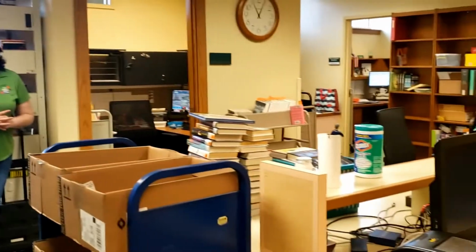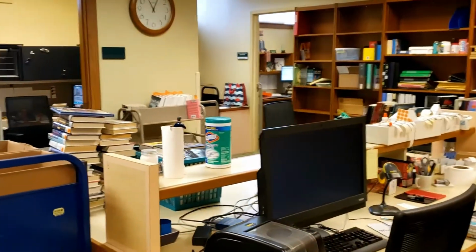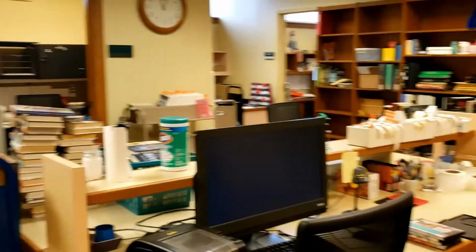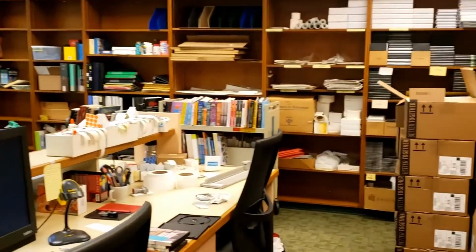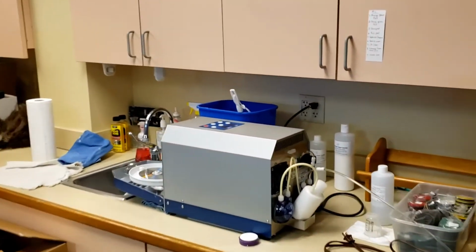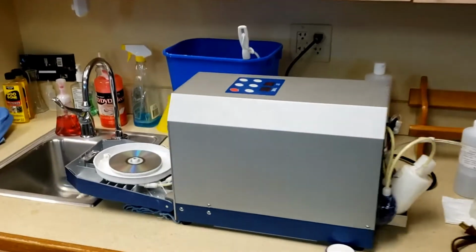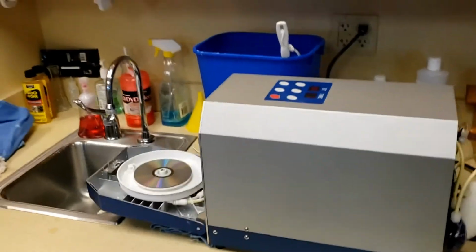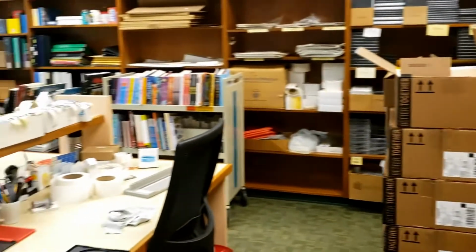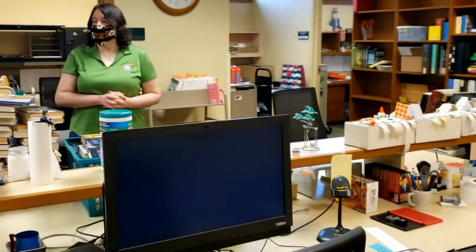This is also the department where we have a machine over here for cleaning our discs. When our DVDs and our CDs get scratched, we can do that here. And we also pay bills for all the materials that you see on the shelf. Those bills come to this department, and we take care of those.